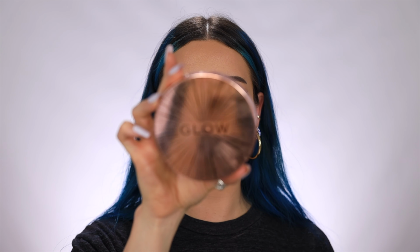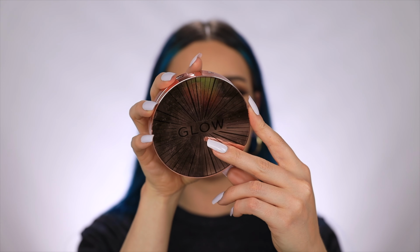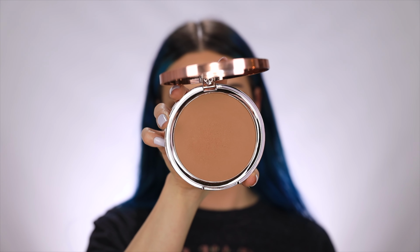And last but not least, I'm going to be talking about this bronzer by Makeup Revolution. So this is the Revolution Glow Matte Bronzer, Fair to Light. Ooh. This is just the perfect bronzer shade in my opinion.